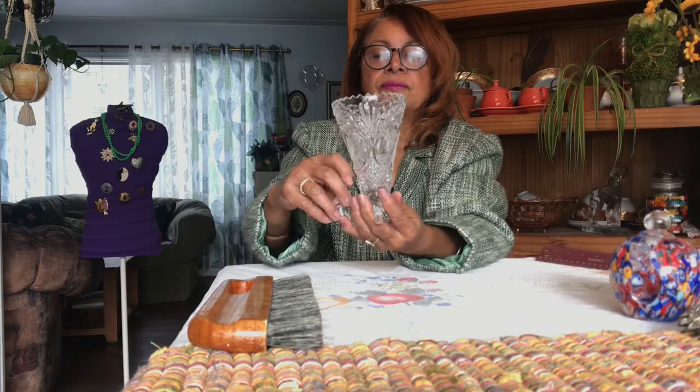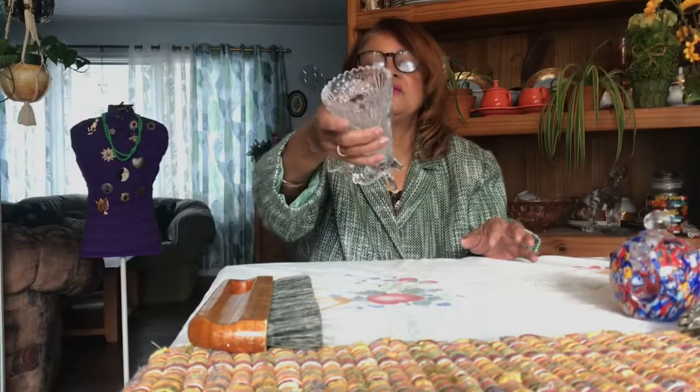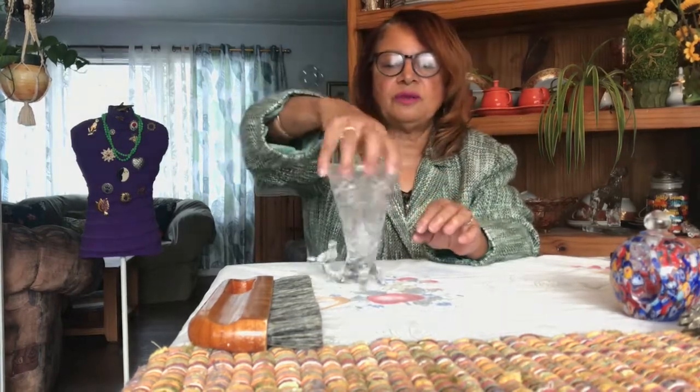It is beautiful. So it's a gorgeous little vase. And this vase stands 6 inches high. It's 6 inches high and it's just beautiful. It's a real piece to collect, a real beautiful piece to collect. I don't know, it's just something about it. And then when the sun is shining on it, it's beautiful.